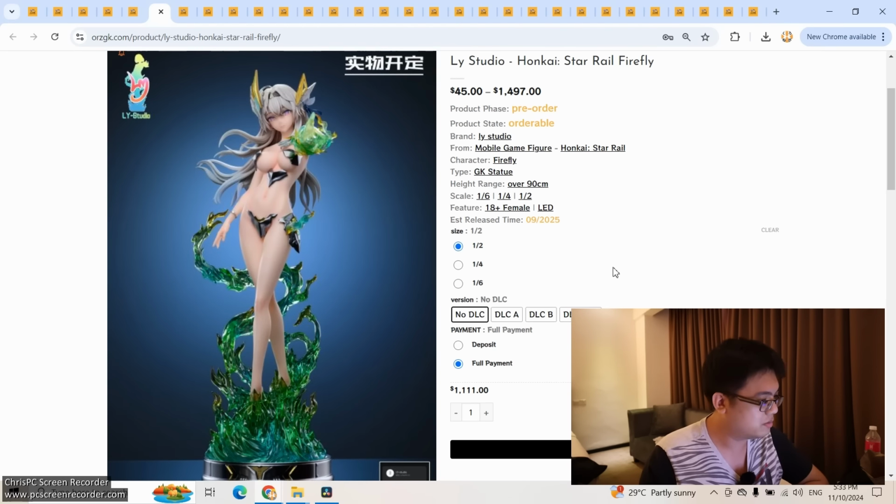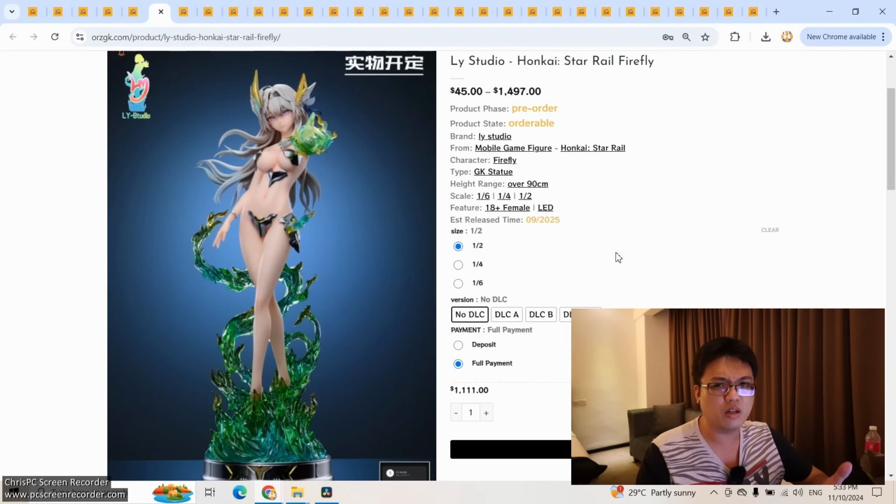Wow. So, you know what? I would say buy it without the DLC, right? I mean, you buy a massive statue like that, and then are you going to display the figure without any clothes on? The figure will look less detailed than it actually is. So yeah, save that $400 if you're buying the 1/2 scale.